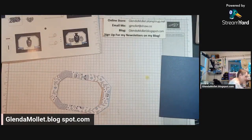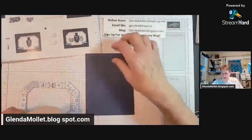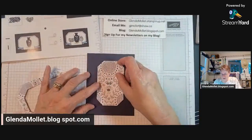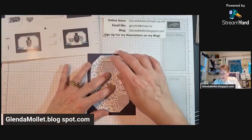I'm going to run it through and emboss it. Because why not? Oh, wait, this is a thin one. Back to the drawing board. Not very often we get thin embossing folders anymore. This is one of them. Okay, so Night of Navy. This is embossed. You see it? It's got the embossing on it now. You put that on there. We'll pop the frame up and put that in the center of it, like that.